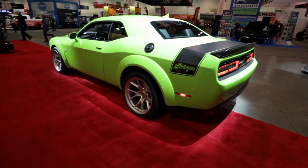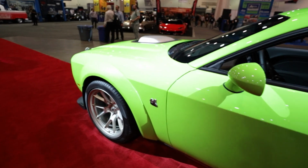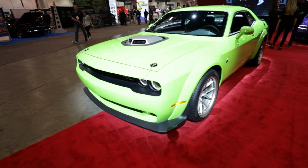The website is already up to see which dealers have gotten allocations for which models, so go check that out as well if you're interested in one of these, and they'll help you locate a dealer that's getting these cars in over the next year.